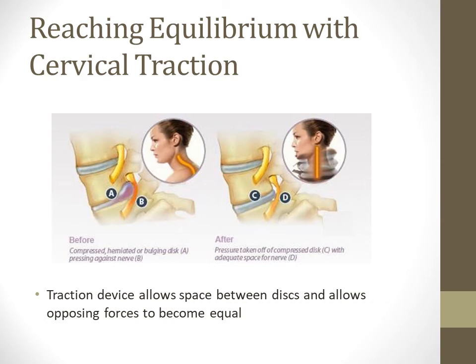So what we do for this is you can see on the right side picture of the girl, her neck's now straight. She has on a standing device, pump some air into it. It's going to pull your spine as straight as it can go.